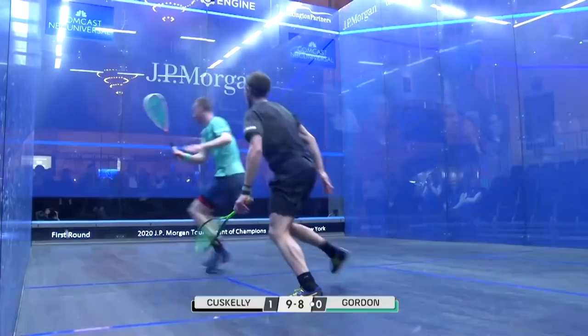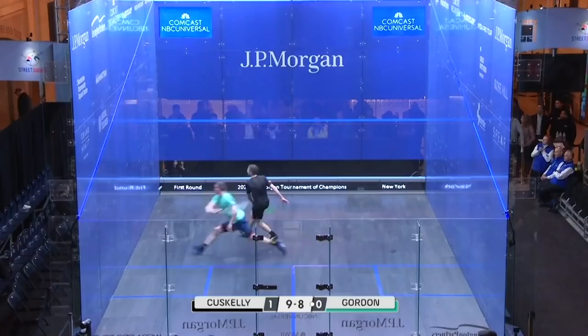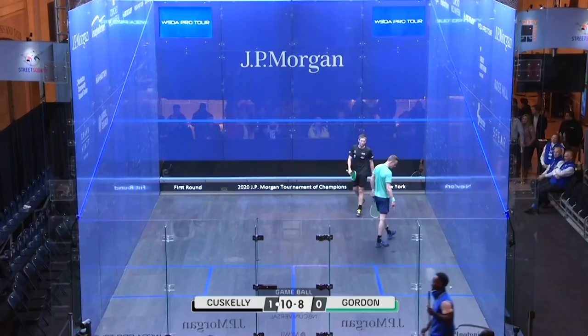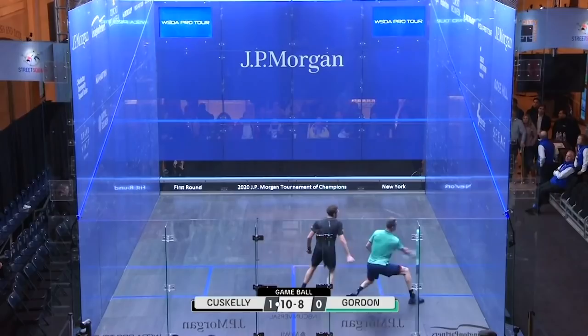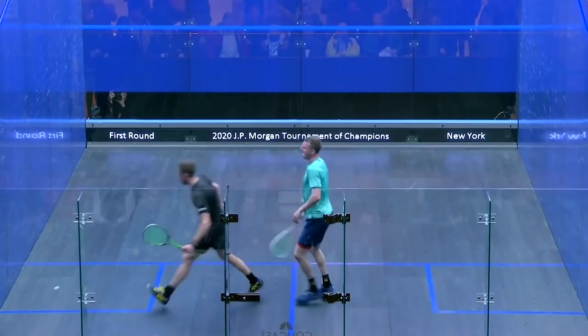It's a good squeeze. Oh, my goodness. Unbelievable reactions there from Cuskelly through the middle of the court. Very quick hands indeed. Quality rally. It's been a very physical second game. 11-8, game to Cuskelly. Cuskelly leads 2 games to love. So Ryan Cuskelly managing to hold off Flash Gordon, the error coming from the American. A few calf muscles pulled, that's for sure.